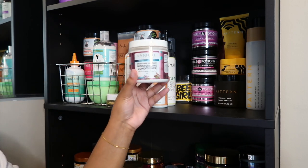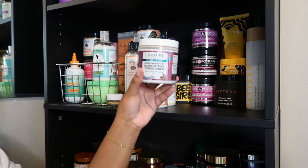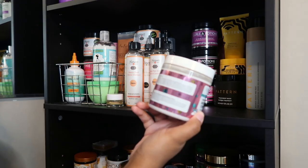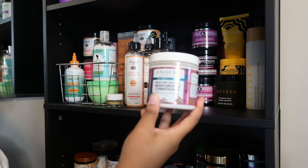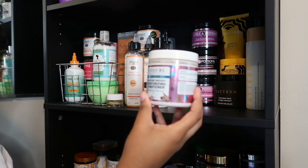And then, y'all, the last product that I have from Unicurl is the Dragon Fruit and Kiwi Moisture Fantasy Moisturizing Conditioner. It claims to be a 5-minute conditioner. So I do have this. I'm excited to try this as well. It's my last Unicurl product.